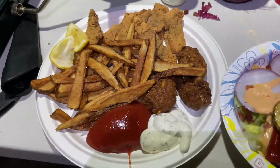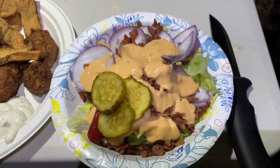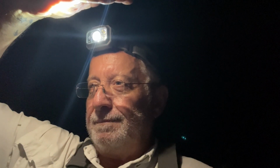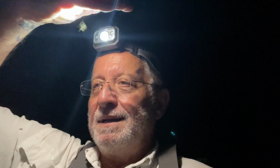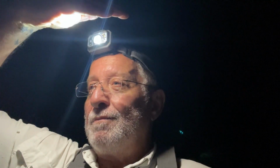There you have it, everyone. Fried catfish, french fries, hush puppies, and a green salad. Well, I finished supper. Boy, that was good. Oh my God. I don't have fried catfish that often, and certainly not french fries or hush puppies. It was good. The green salad was amazing with the Thousand Island dressing. That was a very enjoyable supper.